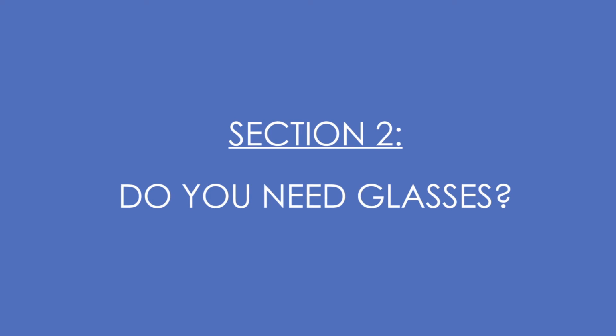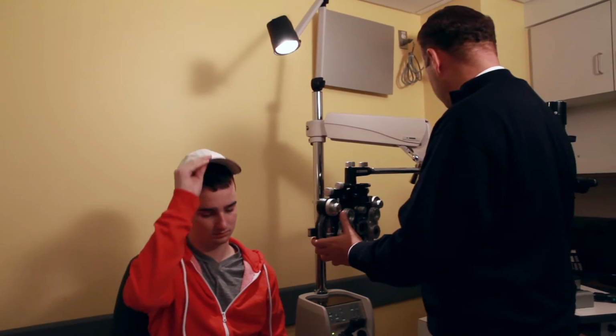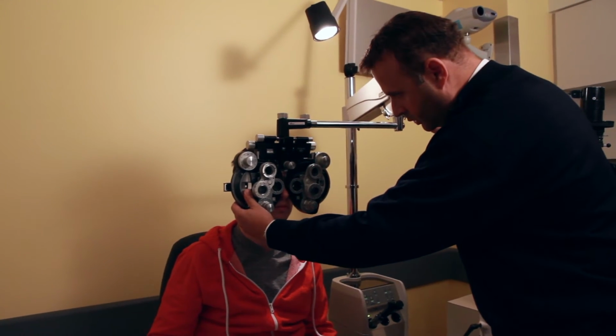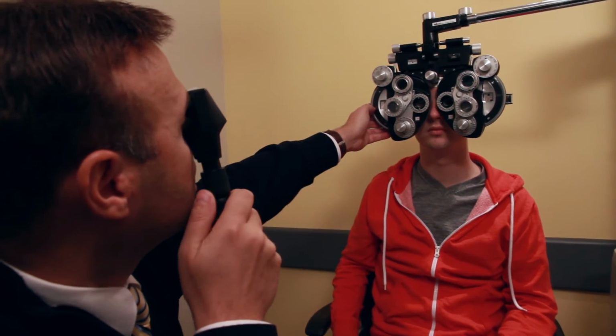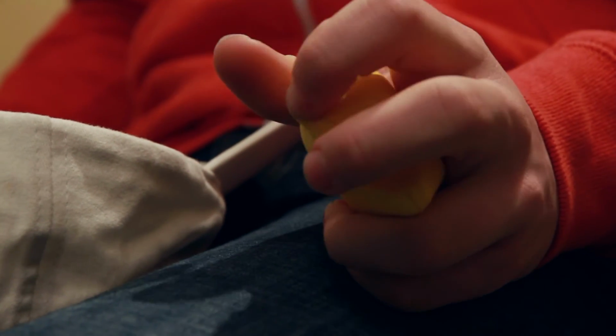Section 2. Do you need glasses? Okay, Matt, we're going to take some more measurements. For this part, I need you to take your hat off for me, please. The doctor will place an instrument in front of your eyes and ask you to look through the holes. This part of the exam will test different lenses to see what prescription works best for you. That's it.